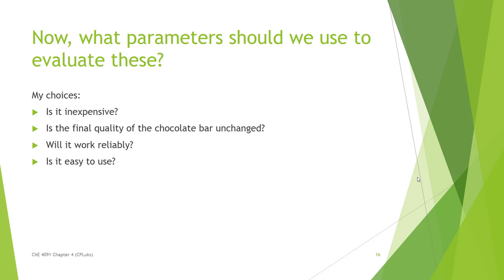Also, would the final quality of the chocolate bar be unchanged? If you freeze the chocolate bar, frankly, it does have a different texture and you may get crystallization. If you let it melt, some of the suggestions were things like just let it melt and bring a cup and then just drink this chocolate. Will it work reliably, every time? And is it easy to use? Those were the 4 criteria that I developed.